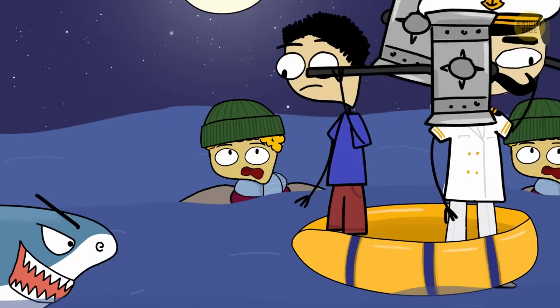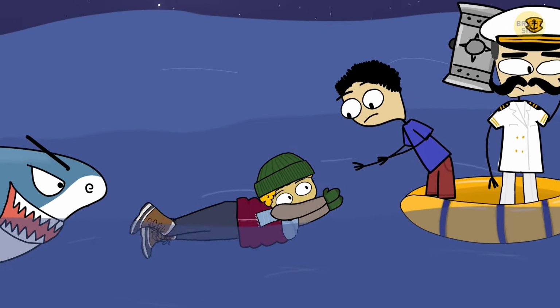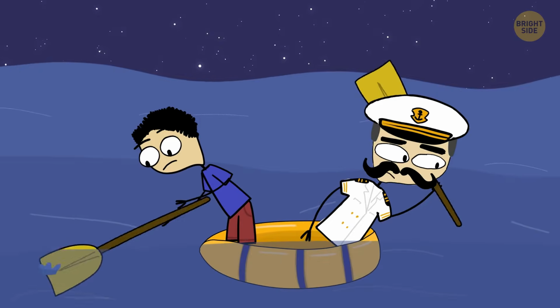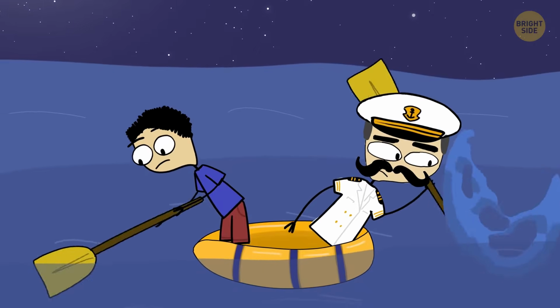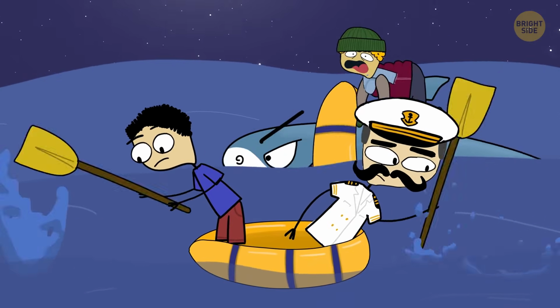Several fish are ramming boats. Someone falls into the water. Fortunately, people help them back on board. The sharks aren't going to retreat. Chaos and panic ensue. People are screaming and splashing the water with paddles to scare away the fish, but it doesn't help. One of the sharks opens its toothy mouth and clings to a boat.